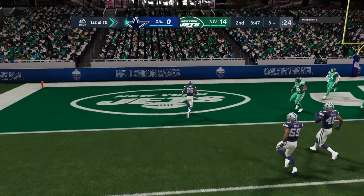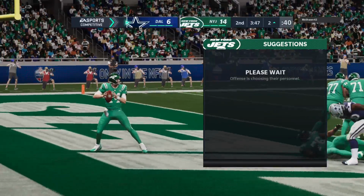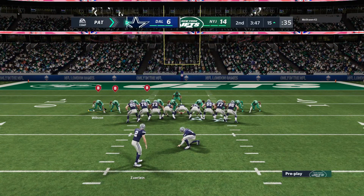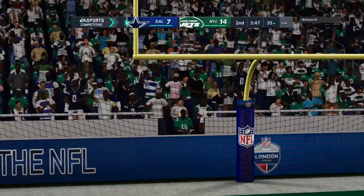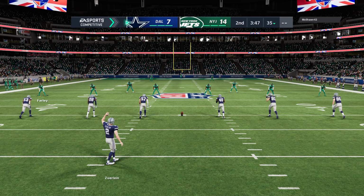Looking for Perriman, and it's intercepted. Picked off by Jordan Lewis. And he will score. Touchdown, Cowboys. That was a nice catch, and not by the guy you thought it was going to be. How about the defender turning into an offensive player as soon as the ball hits his hands, and off he goes, off to the races, and into the end zone. Zuerlein connects on the extra point, and that'll make our score 14-7.